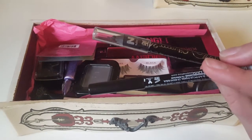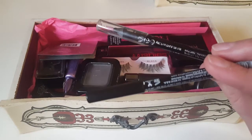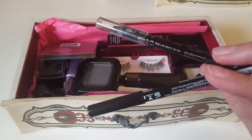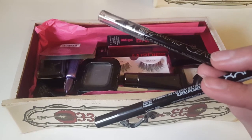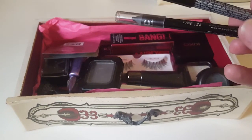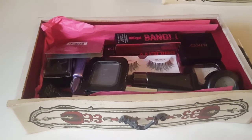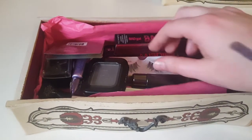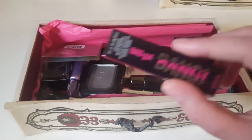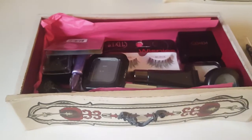I have two eyeliner pencils. I'm going to keep both of them just because there's no point in getting rid of them. One is really old because it's NYC, and I literally don't know where I can even buy NYC anymore. And the other is NYX. Little freebie mascara. I'm going to keep it. These guys are useful.